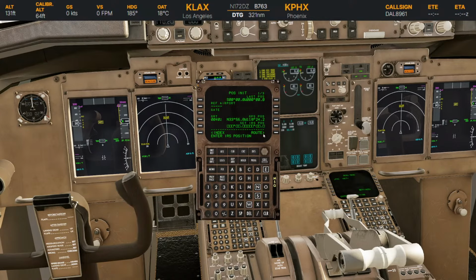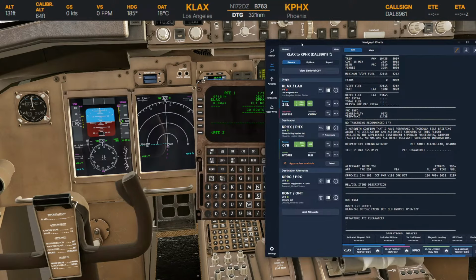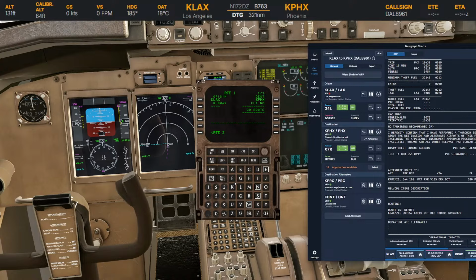Everything here looks good. We're going to go to position init, and the airport that we're flying from is Kilo Lima Alpha X-Ray. That is Los Angeles International. We are at the Delta hangar, basically, or the Delta position. Routes, we're going to select KLAX to Kilo Papa Hotel X-Ray, which is Phoenix International. Today, we are Delta 8961. This is a real-world Delta flight, but it is not on the 767.